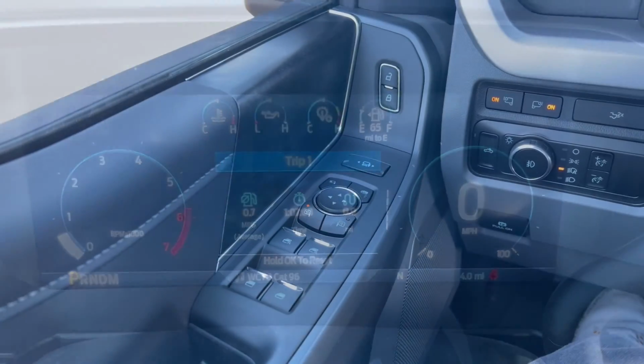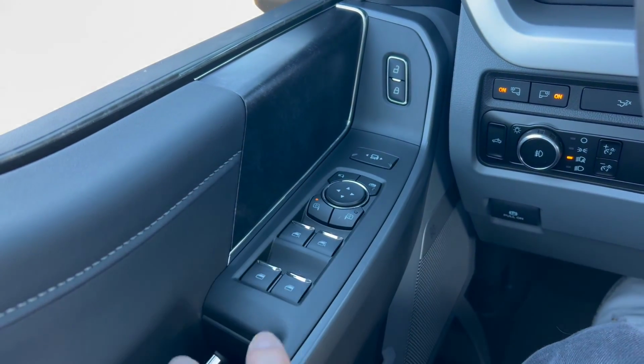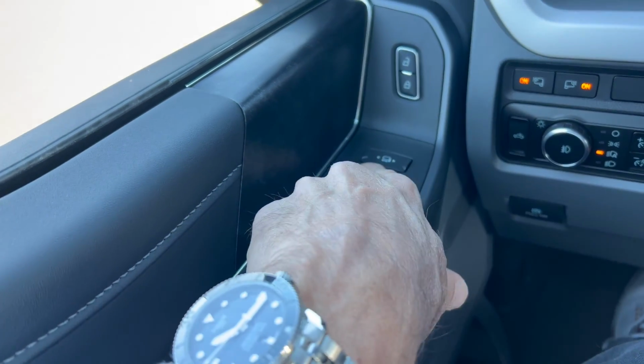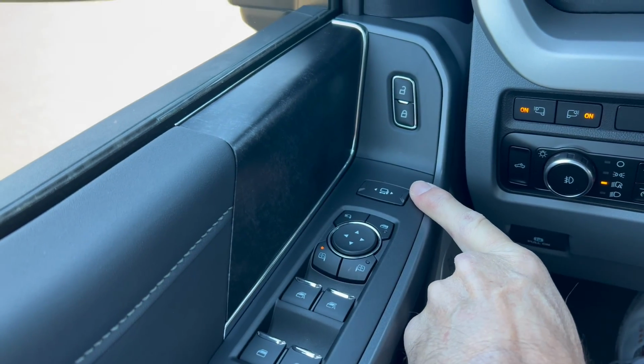And it looks good. Here's our driver's door panel where we have flat black on all the switchgear, but I do want to show you a couple different functions here. Here are the telescoping side view mirrors.